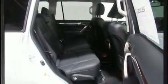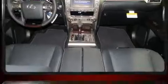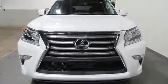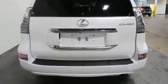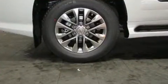Rear passengers enjoy the seat heating functionality, keeping them warm during the winter months. Third-row seats provide an even greater maximum passenger capacity. You and your passengers will enjoy the stereo system, which includes a CD player with MP3 capability and 17 speakers, providing world-class sound throughout.